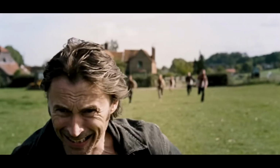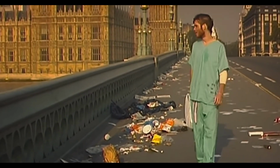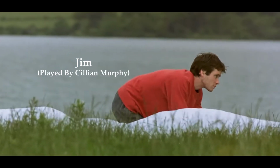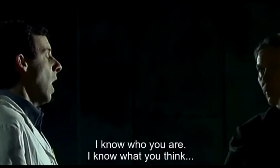28 Days Later was a fantastic zombie movie. I mean, infected that literally sprint as fast as possible at you, to me, is terrifying. The action was great, the acting was solid, and without this movie, who knows if actor Cillian Murphy, the man who played Thomas Shelby in Peaky Blinders and Robert Oppenheimer, would be where he is today without his leading role as Jim.